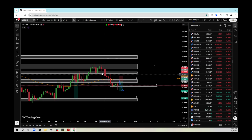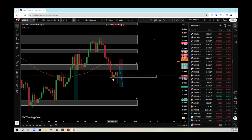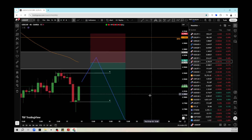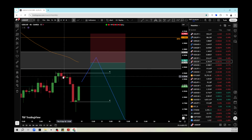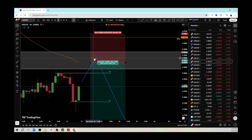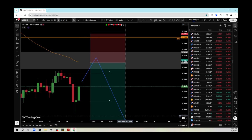The daily is a sell, clearly, right? This is the lower low, and this is the lower high, and it has broken the daily EMA, turning this into a potential resistance, right? So I'm expecting some sort of pullback. If I go to the 4-hour, it should be a sell. Yeah, the 4-hour is also a sell, right? I'm expecting some sort of pullback over here, and then to eventually rally downwards.